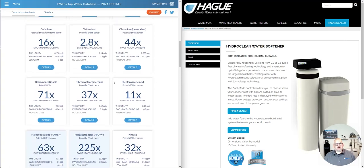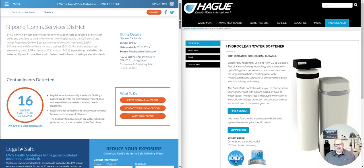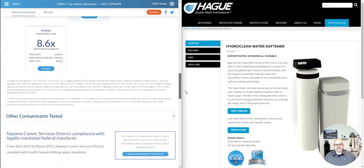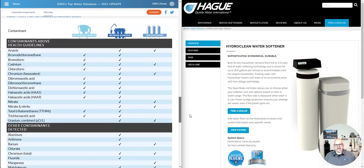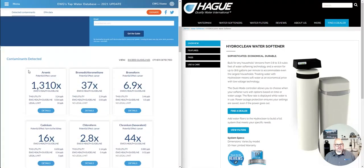So the nice thing about the Environmental Working Group is they're going to give you a lot of information as far as what's in the water, but then they're also going to give you some guidelines here as to how to treat that. So if we said, let's start with the very top contaminant here, which is arsenic. Arsenic is going to be something we clearly don't want in our water.